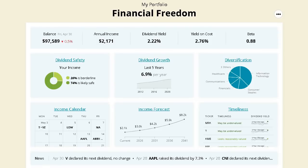But if we jump back to the overview, right now, over the past 5 years, my average annual dividend growth rate across all 25 of my holdings is at just below 7%. And if this rate continues going forward, it means my annual dividend income that currently sits at $2,171 is expected to grow by 7% per year. And with inflation coming in between 2 and 3%, every single year, I'm making more money than the previous, and it's growing at a rate faster than inflation, so I will actually have more spending money and more buying power every single year as well.